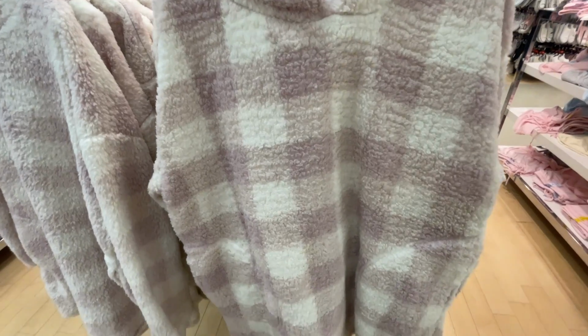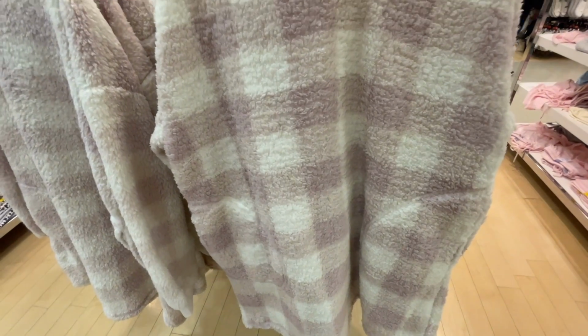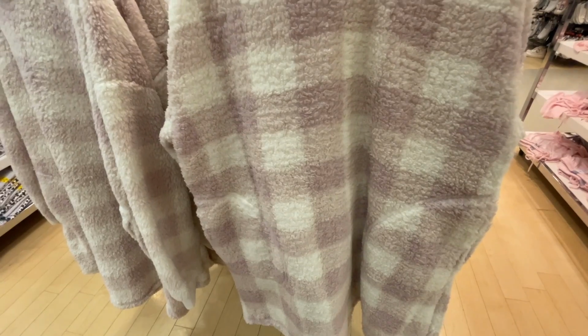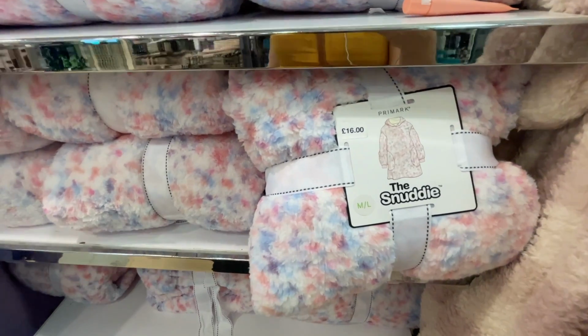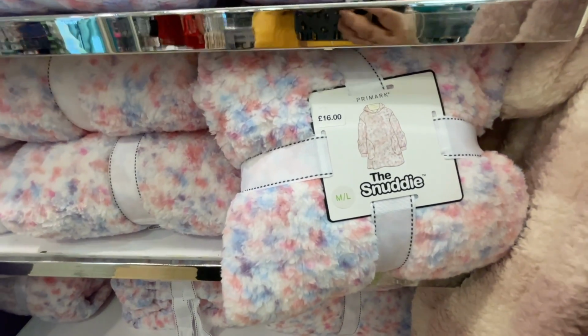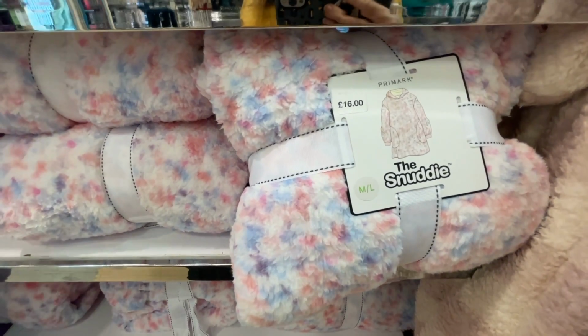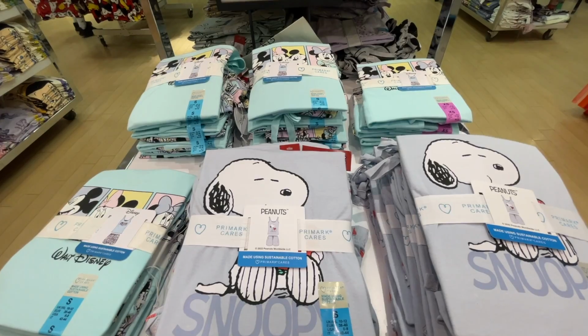They actually have the one which I think is my favorite. So it's a kind of light pink check. And this comes in again at £16. And then they've got this multicolored tie-dye pink, blue, purple and white one, again £16.